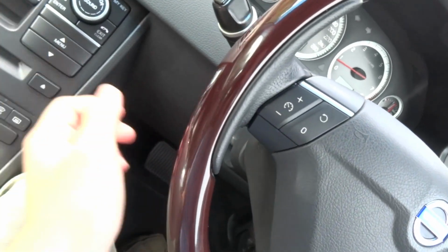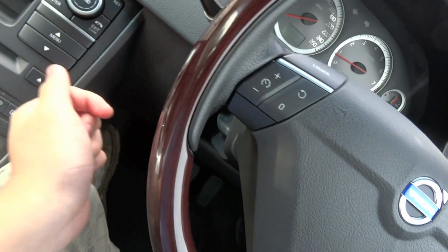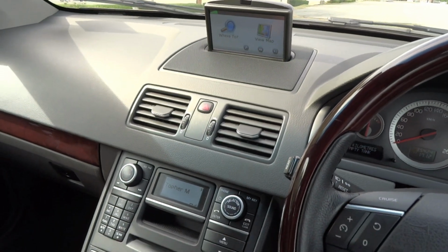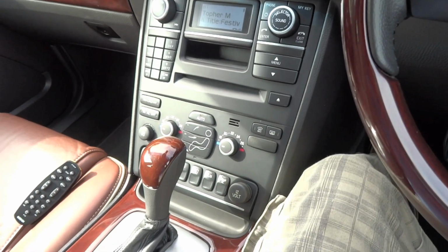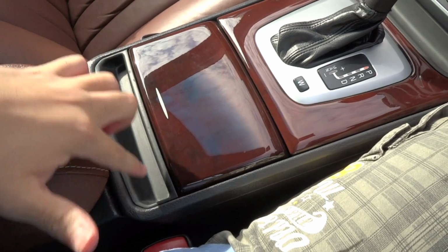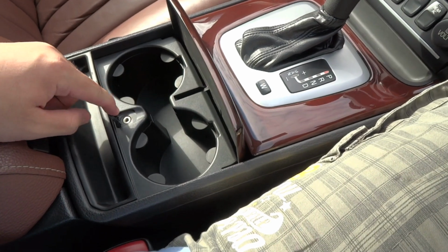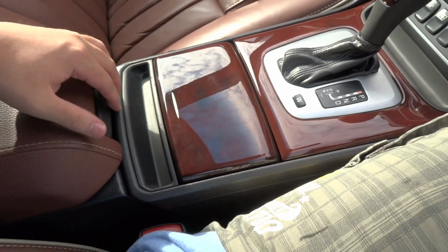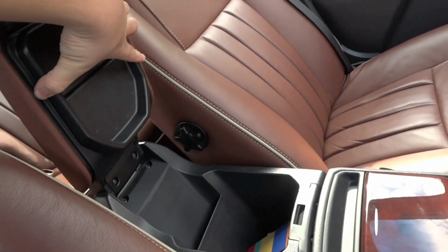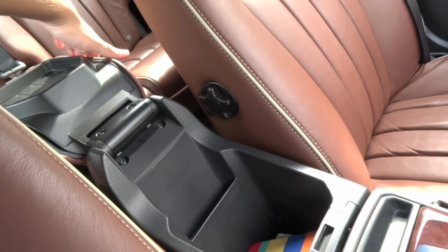The steering wheel in the XC90 is tilt and telescopic. You adjust it via this lever right here. You do have a small cutout for storage right here, and underneath this cover, a couple of cup holders and your auxiliary port. Central armrest with storage down below. You can also flip the cover over so you have a storage area for the rear passengers.